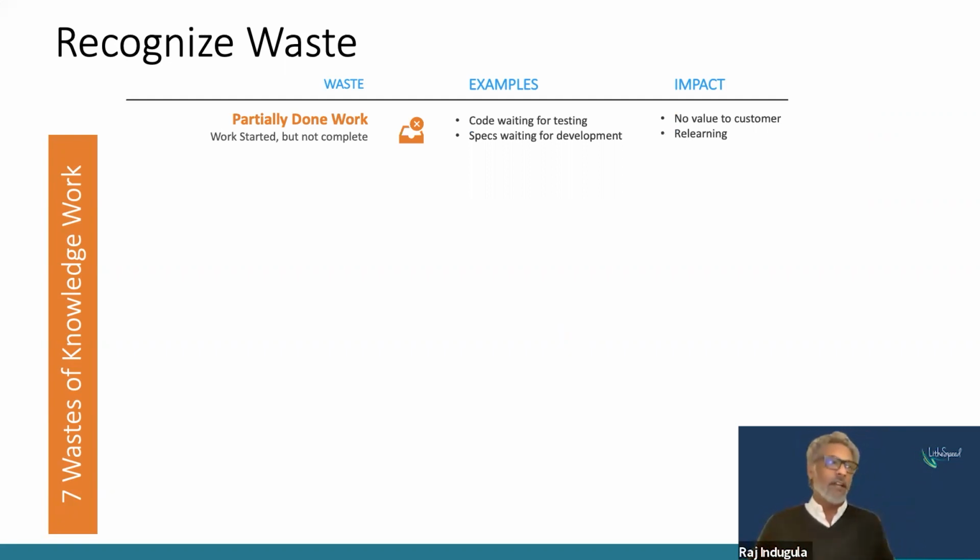Maybe in the software arena, you started on a couple of stories, but you didn't complete them, and it spills over and so forth. Examples are, as I mentioned, code waiting for testing or specifications that are waiting for development, and they're just sitting there idle and aging, right?